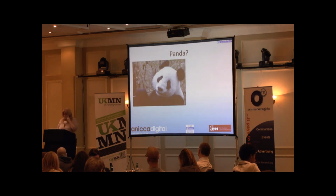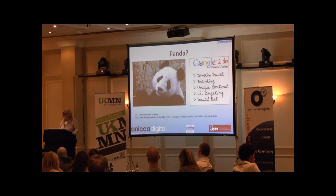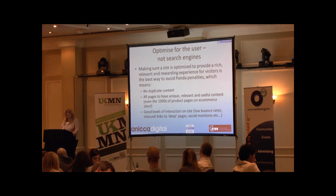We mentioned Panda. Tried to find a nice cute picture of a panda. This was about 18 months ago now, and it's all to do with good quality content and penalising duplicate content. And if you go onto the blog, particularly if you've got an e-commerce website, you'll see a lot of information about how to get over issues with Panda. You may have already been penalised, and it's all about making really good quality content, no duplicate content. And for an e-commerce site, for example, you might have to put hundreds or thousands of new pages of content on there to actually make your site better quality.